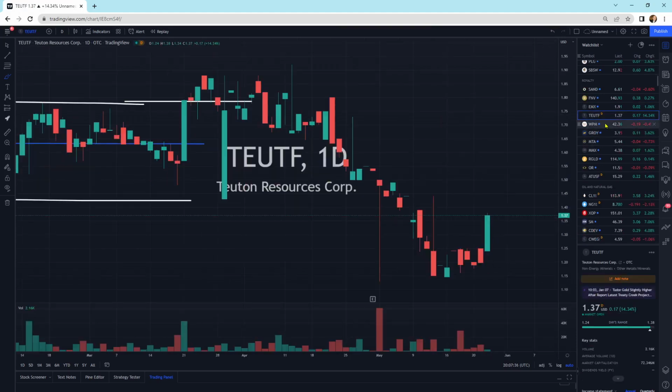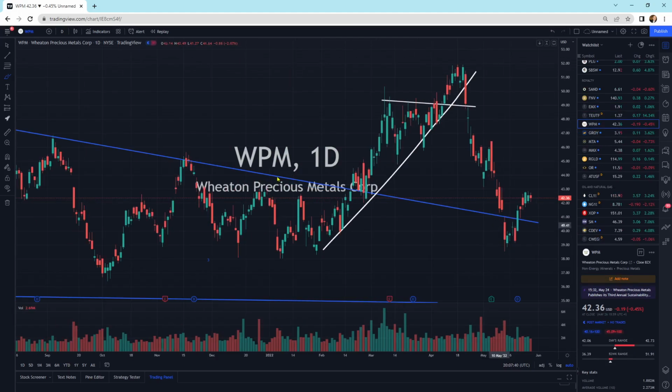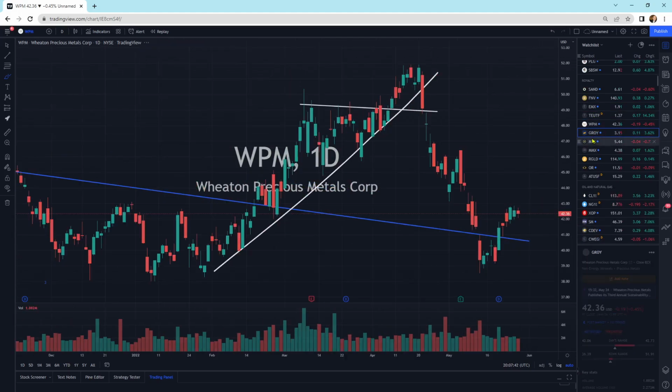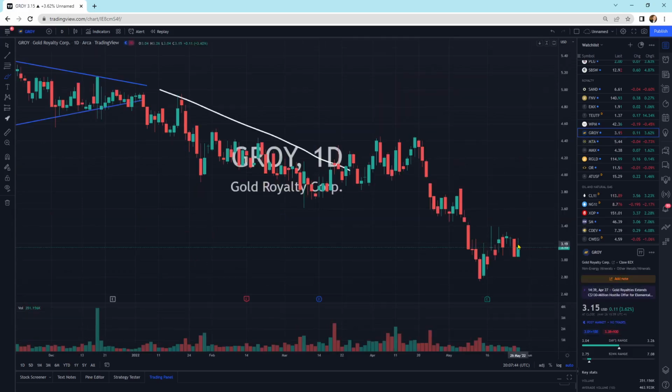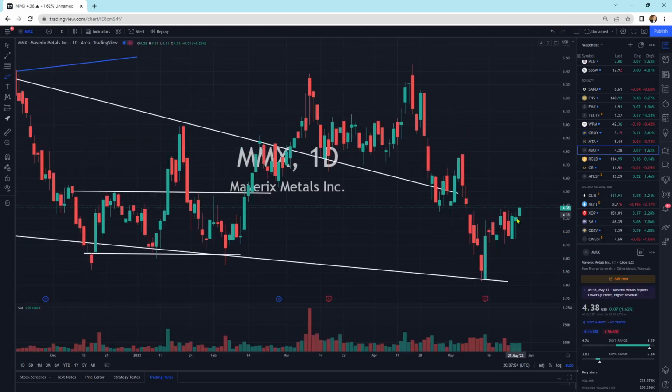Triple Flag heading higher. Wheaton Precious Metals moving sideways above the support line. Looks great. Gold Royalty, not as good looking as the other ones. Metalla Royalty, I usually see that, and then they usually eventually work their way higher. Maverix Metals up a little bit today. Nice, good bullish engulfing there. That usually resolves itself higher.